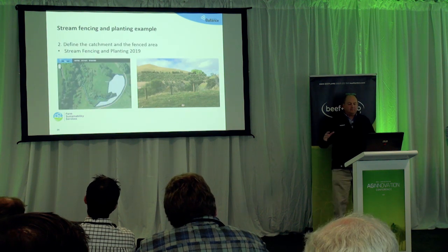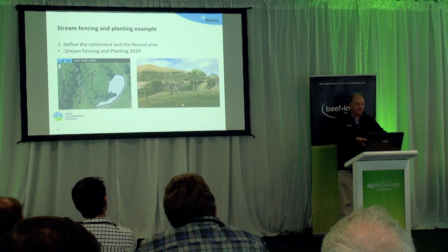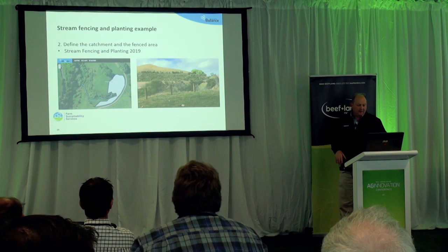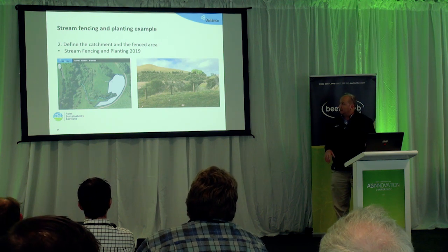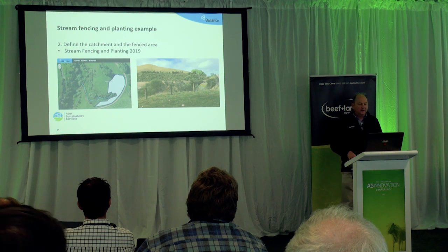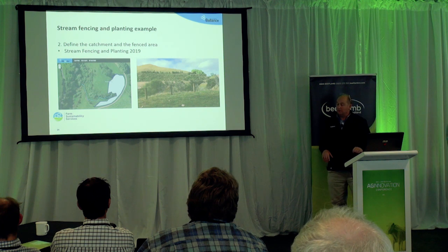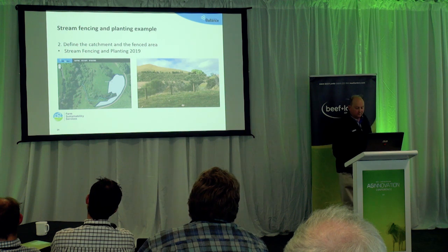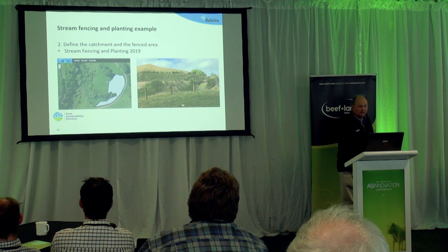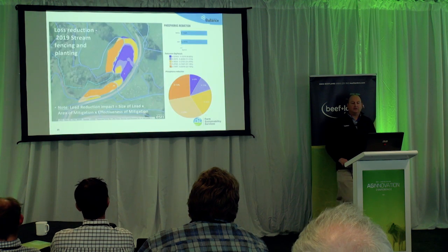So, okay, costs, next part of the process. This is geospatial, I think we heard that word at the start. This is where this all comes in. This is the mapping stuff. You can go in and that light blue area there, that's defining the catchment. And then you can put a fence around it, which is the dark line around the outside. So that's modelling what Graham's going to do on that piece of land. Okay, so now we've modelled it and put some costs in. What does it actually look like in the model?